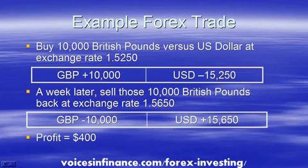Say, for example, I wanted to buy 10,000 British pounds against the US dollar at an exchange rate of 1.5250. As I mentioned earlier, Forex trades are always done in currency pairs. So this is the pair of British pounds versus the US dollar. What I would do, I would buy 10,000 British pounds and I would be short then 15,250 US dollars. And the reason I would do that trade is that I'm hoping that the exchange rate between the British pound and the US dollar is going to go up.